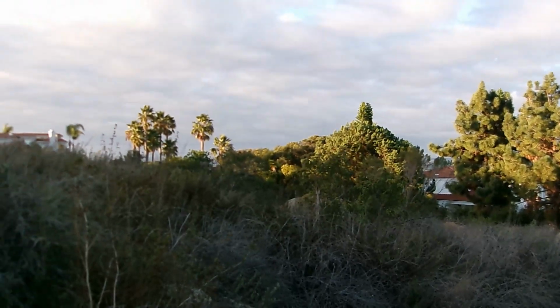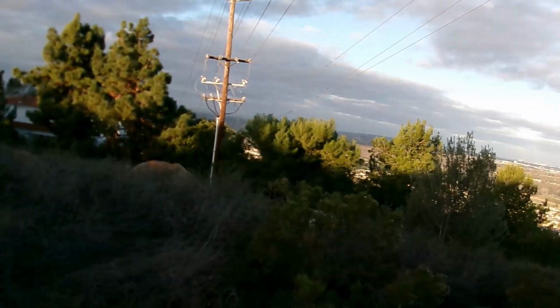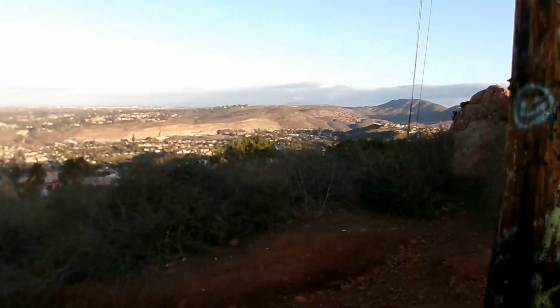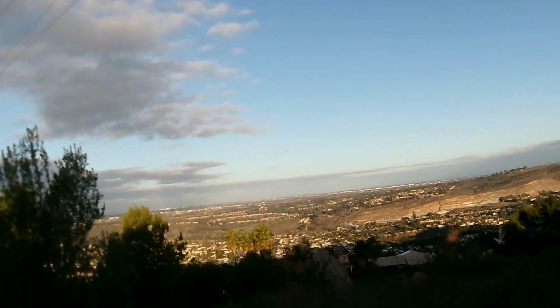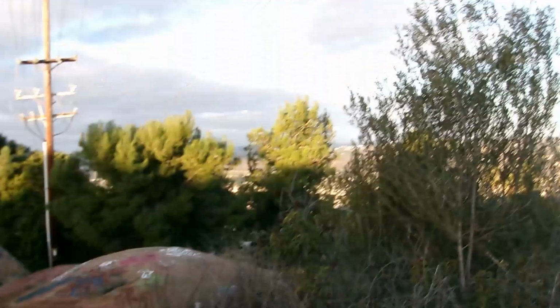So yes, this looks like this would be a great place to see spring wildflowers. I'm seeing lots of monkey flower bushes here. Lots of monkey flowers. So this would be a pretty satisfying little spring wildflower spot. And of course we're in coastal sage scrub, so you know the usual suspects are at play.